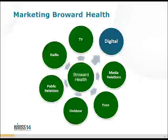So these are sort of the digital marketing components that we use. These are the things that we're going to talk about. I think, Ted, you were going to talk about this one.